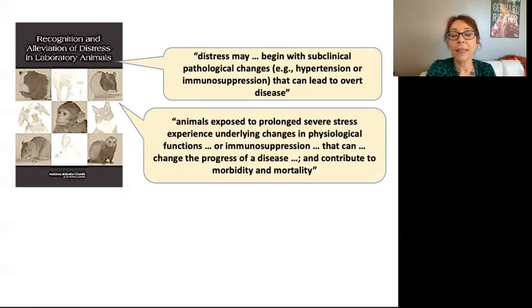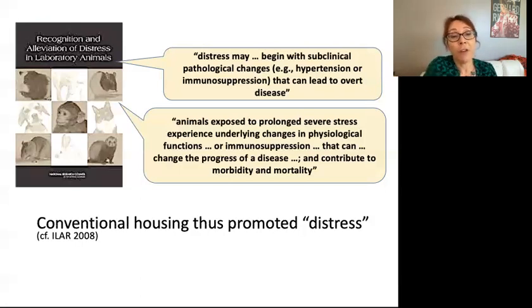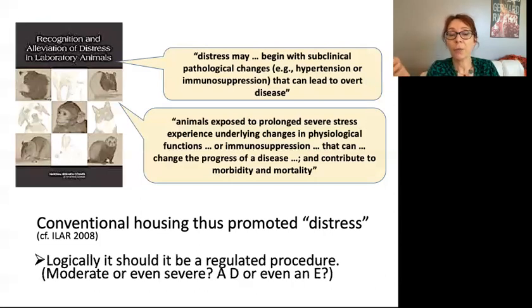So what does this mean? This really means that conventional housing should be treated, just logically, as a distressing, stress-inducing procedure. So we feel that conventional housing promoted distress, and that logically it should be treated as a procedure. In Europe, it should be treated as at least moderate and maybe even severe. In Canada, in the US, it should be treated as a D or maybe even an E procedure. Currently, conventional housing is just treated as a neutral control, even though it really isn't that.